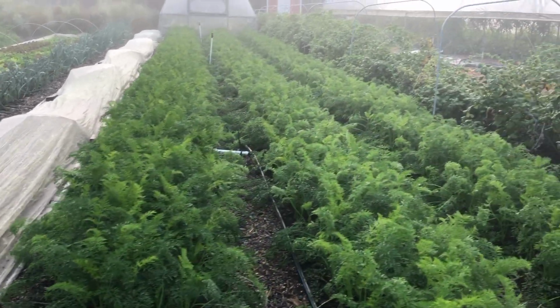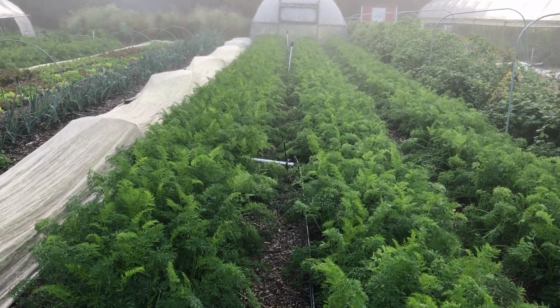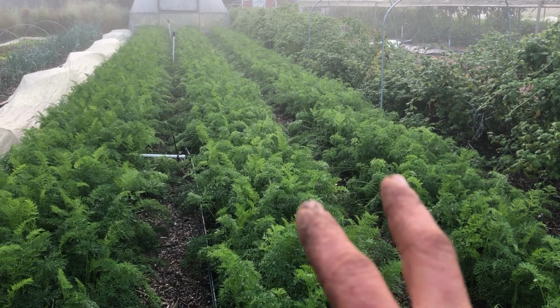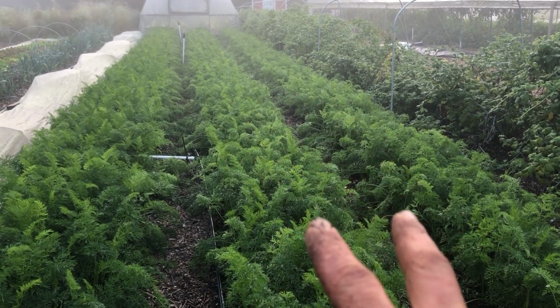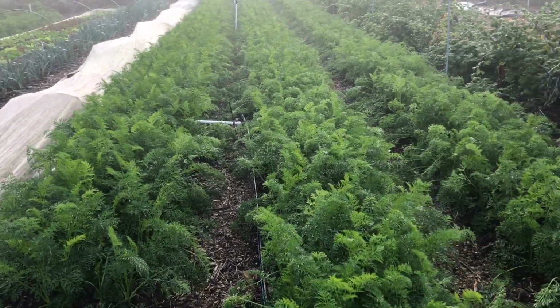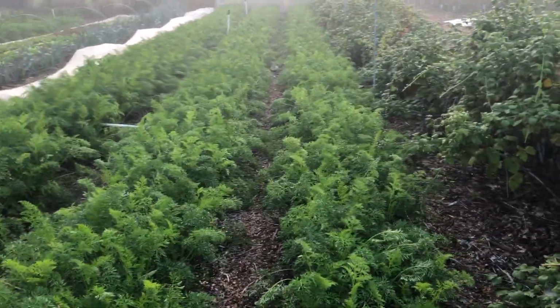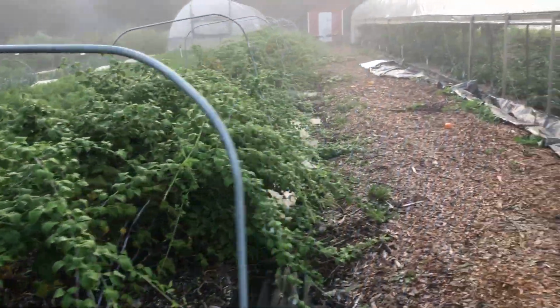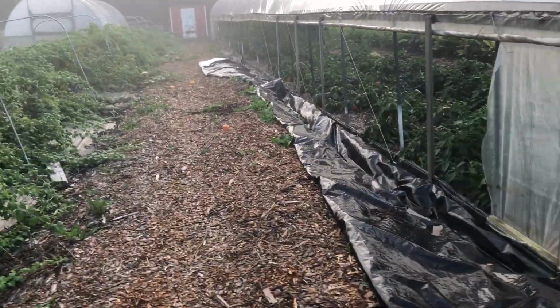And here's our, that's our last planting of carrots. This is our second to the last, but these two will also be pretty much for the winter storage. This one I'm not planning to take into the winter, but if we don't get to it, might just sit there for the winter time. There are black raspberries, which are really going bonkers.